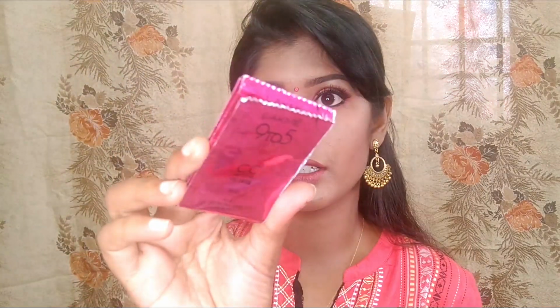And we have Lakme 9 to 5 CC complexion care cream, in the shade beige. So you get 3 sachets of it, 1.5 grams each. This doesn't say the price of it, but anyways you get 3 sachets, maybe 3 or 6 usages. I don't know if this is my shade. I have to open this up and see. So yeah, that's the fifth sample that we have.